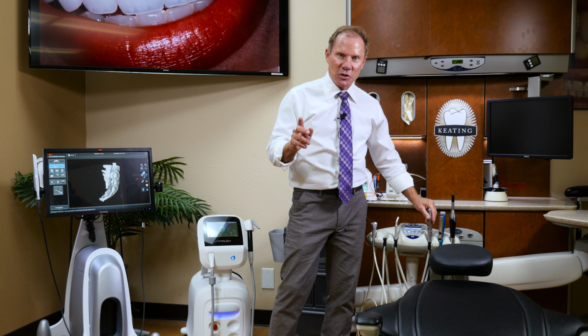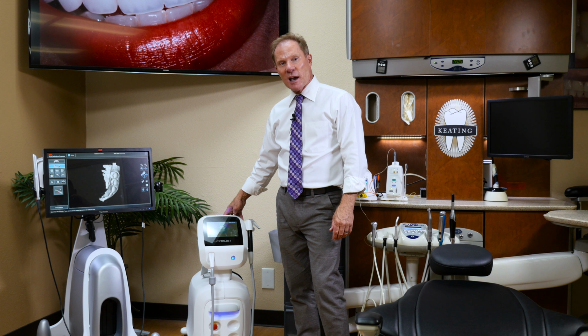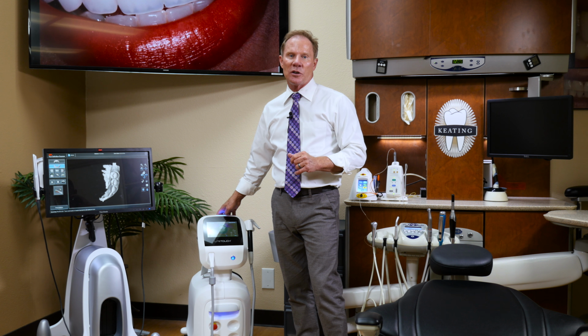Lastly, and this is my newest toy, is my Light Touch Erbium YAG laser. This is made from AMD as well. AMD lasers, if you want to see their portfolio, go to amdlasers.com. This is a hard and soft tissue cutting laser.